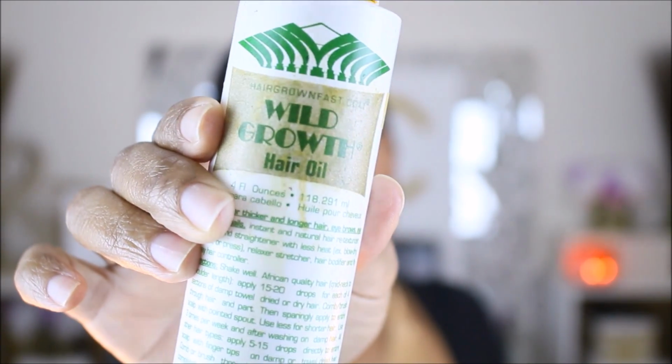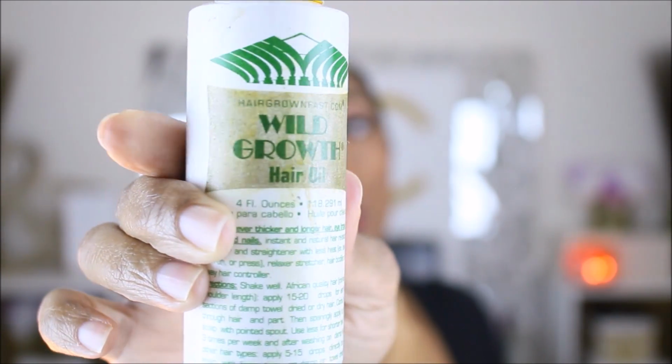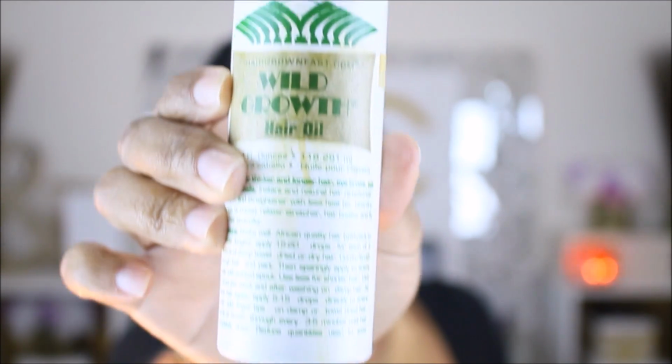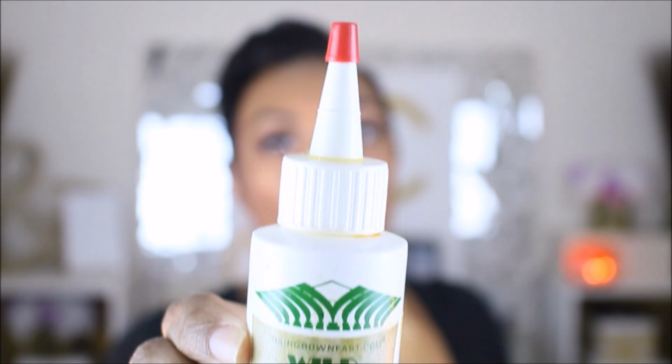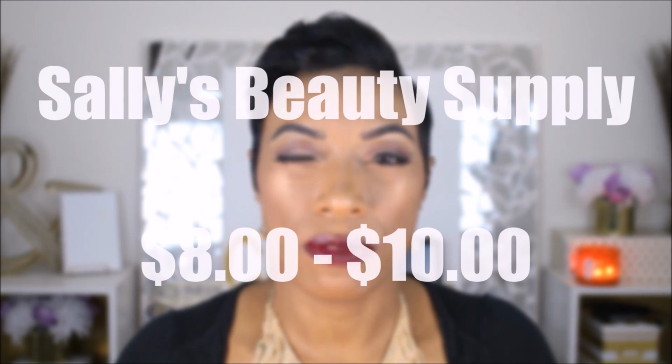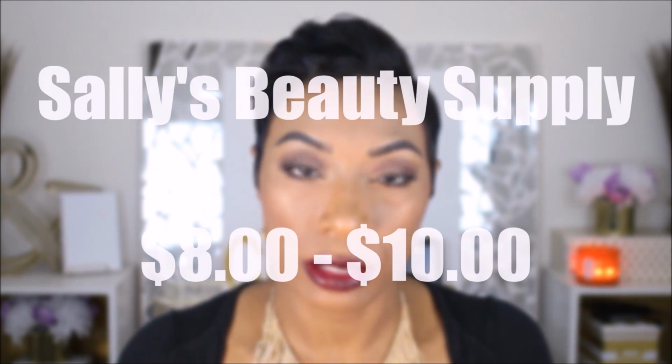This is what I use, and it look all nasty because I use it all the time, but this is the Wild Growth hair oil. Looks like this, and that is what I use. And I get it from Sally's. It costs about $8. You can find it anywhere between $8 and $10. I know some other places carry it. I think Walmart carries it sometimes, but I always get mine from Sally's because they always have it.